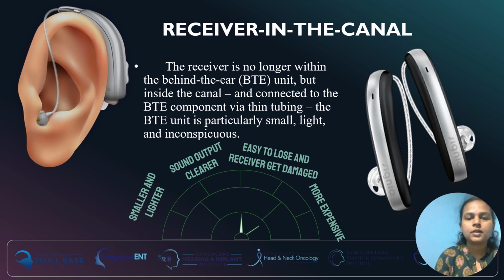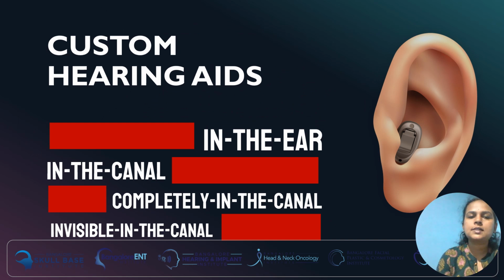So the advantages are that it's smaller and lighter, and the sound output is clearer. The disadvantages we can see are that it's easy to lose as it is very small, and the receiver can get damaged easily because the wire is very delicate, and it is more expensive compared to the behind the ear hearing aid. So next is custom hearing aids.